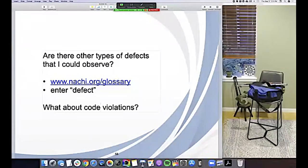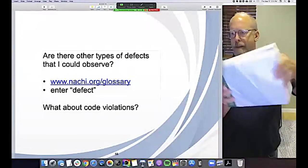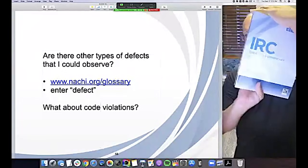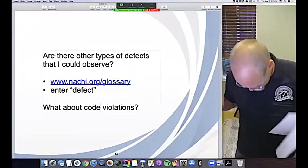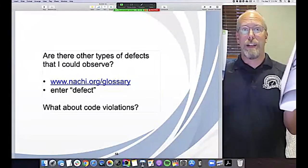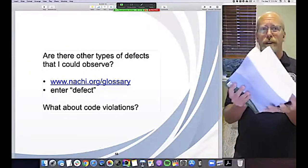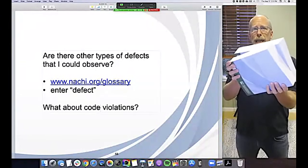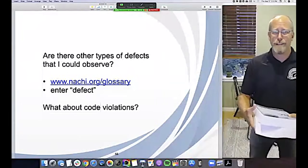Hold on a second. Let me go to my library. I don't know if you can see this. So I'm going to bring it over to the camera. Okay, so this is International Residential Code and Commentary, Volume 1 and 2. Oh, I love reading these. Yeah, this is code. This is the code book. So if you're a code inspector, this is your homework. This is your main reference. You got to know all this stuff. Oh, that's not what we are.